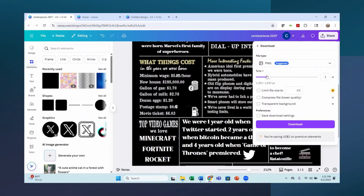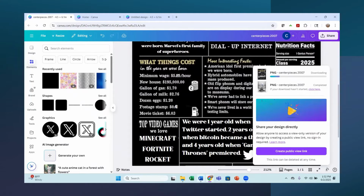So I'll hit download and I'm going to raise my DPI up all the way because I have Canva Pro, and I'm going to hit transparent background. Don't need to with this because it has the black background, but I'm going to do transparent anyway, and I'm going to get this downloaded.